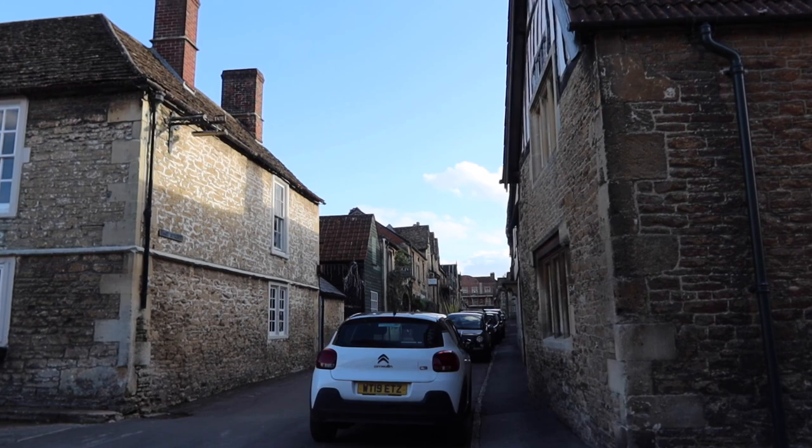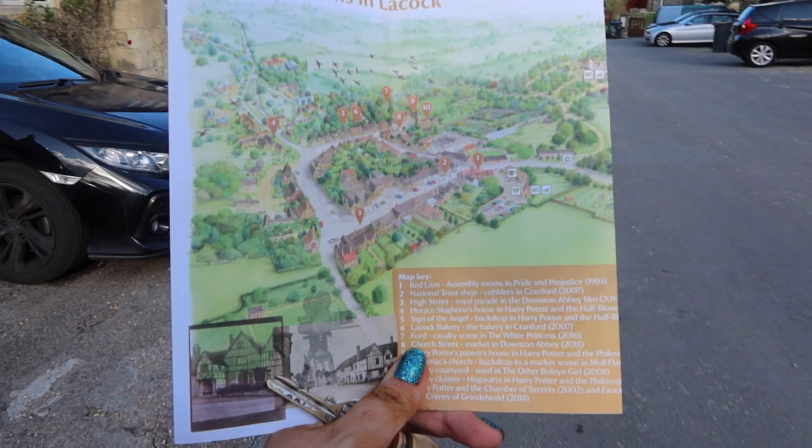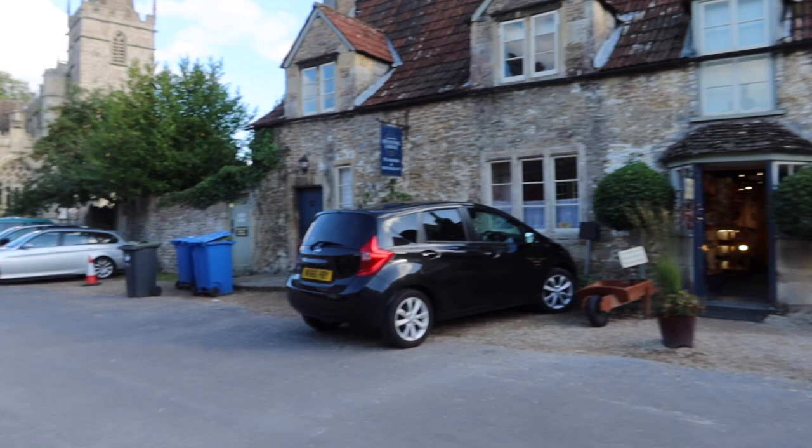It's beautiful here. See all these muggle cars. Wiltshire Craft, the Hunting Lodge. I wish they had the businesses on here, because that would be really lovely to see what else is in this village, not just Harry Potter. Locally designed, handcrafted. Ooh, posh. Right, okay, so we're coming down to the end of this road.